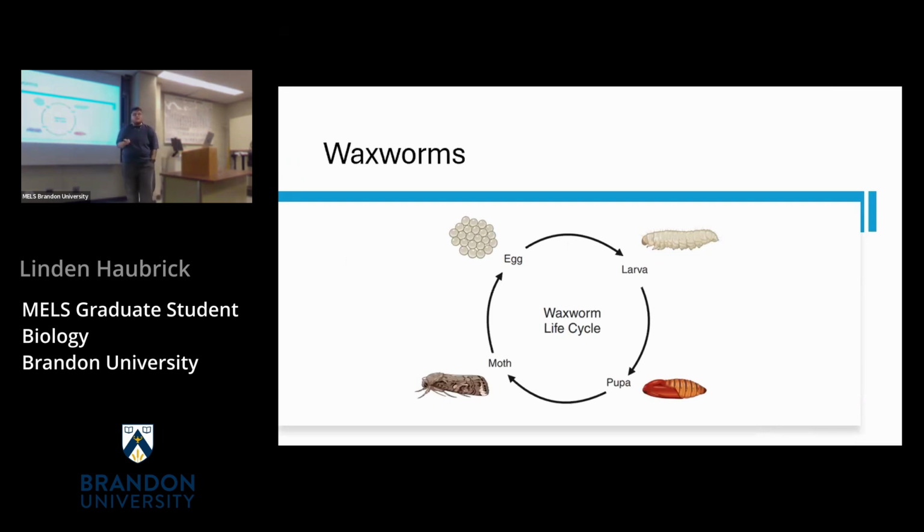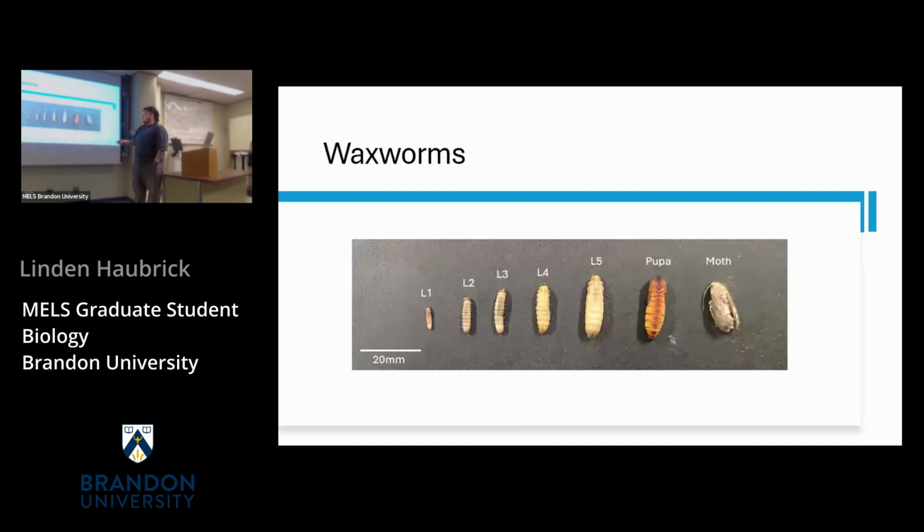In recent years, researchers have found that waxworms are actually able to eat and digest plastics. Waxworms have a relatively simple life cycle, starting off with the egg, moving into the larval stage, down into the pupa, into the moth, and then starting that cycle all over again. Interestingly, the larval stage is the only stage they actually eat. So they have to gain enough nutrients and fat storage to enter into these next stages of life. And we've seen when they eat plastics, they're actually able to maintain that fat storage. Here I'm just showing you the different larval stages, the different instar stages, L1 to L5. And to get from one larval stage to the next, they have to successfully molt.